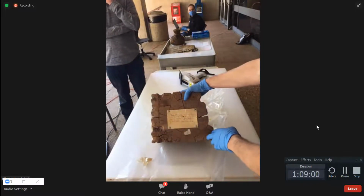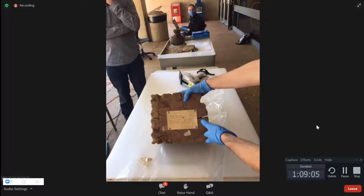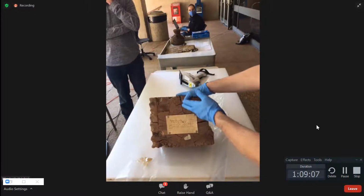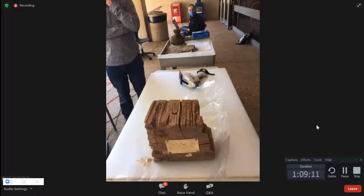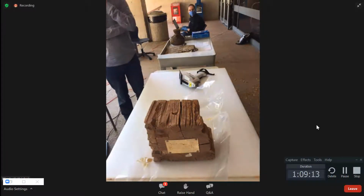Eventually there might be something to consider. For example, what are these pins made of? Are they going to degrade into the wood and cause issues? I don't know. So several possibilities for testing there. All right, let's do it.